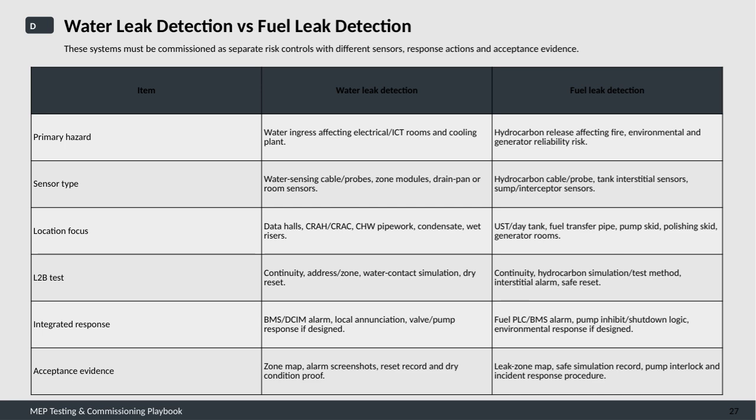Sensors here include hydrocarbon probes and cables, tank interstitial sensors, and sump or interceptor sensors installed around underground storage tanks, fuel transfer pipes, pump skids, polishing skids, and generator rooms. The testing involves continuity checks, hydrocarbon simulation, interstitial alarm verification, and a safe reset process. Responses are tied to fuel management PLCs or building systems, enabling pump shutdowns and environmental safety protocols.